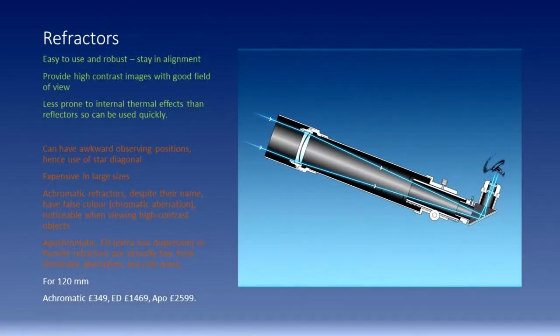The light goes through the tube once, and it is often said that a refractor you can take out of your living room and set up, and within a fairly short space of time it's ready to use. Not quite true. It still needs to settle down to the ambient temperature, but it is more so than in the case of reflectors. Now, a few cons.